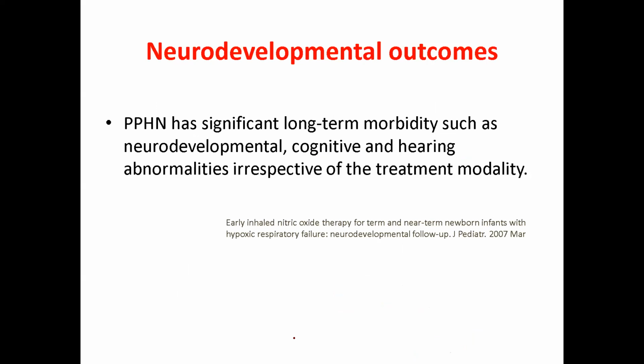Regardless of what you do, there is always significant risk of long-term morbidity in babies who have PPHN, and that's very important. When you have a baby with severe PPHN, you need to approach the parents about mortality and then about the long-term outcome if the baby survives. They have significant long-term morbidity like neurodevelopmental, cognitive, hearing loss, regardless of how good you are. And that's the published data from 2007 by the Pediatrics. Those babies are at risk because of hypoxemia, correct?